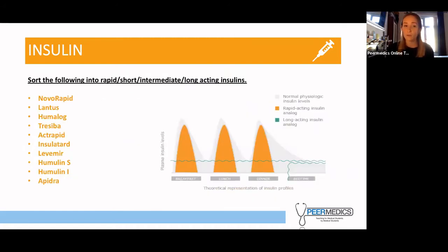I want you to sort these following insulins into their rapid, short, intermediate, and long-acting groups. If you just try and do it in the chat function as well for me, so I can see when you've done it.